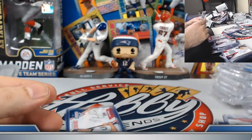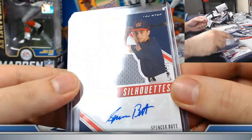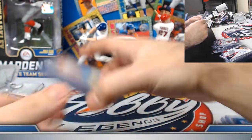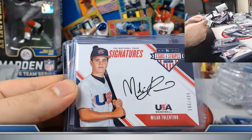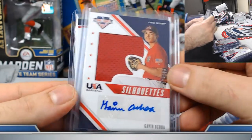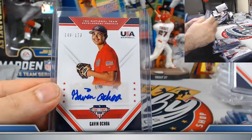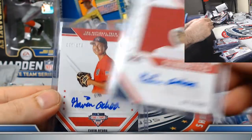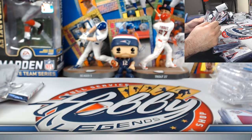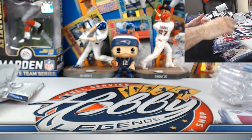Schubert back at it to $299. Spencer Butt to $199. Ben Hernandez, $499. Last stack here, Tolentino twice to $499. Gavin Ochoa and Gavin Ochoa on the development auto as well to $173 and to $199. Make sure I covered these. Yeah, we did.